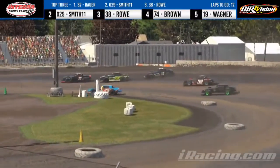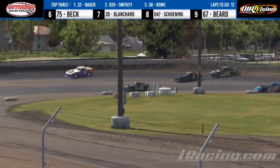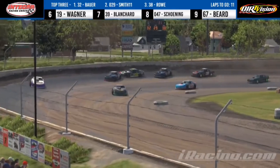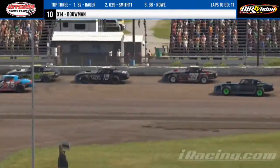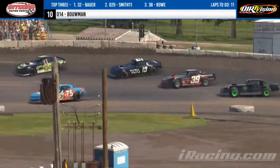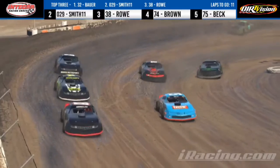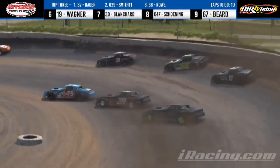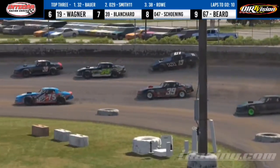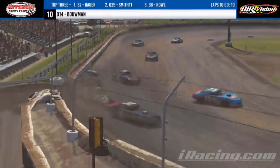Smith working the inside line here with the 029 up the back straightaway. About a car length behind, but 2 totally different lines here with Bauer up on the top side, Smith on the bottom, and the 38 of Rowe there for that number 3 spot, trying to take advantage of this. Remember, top 6 will transfer here out of Integra Shocks Last Chance Showdown. First driver 1 spot out is the 39 of Ian Blanchard back in 7th. You see him in that black and red 39 car trying to work to the inside of the 19 car of Austin Wagner, side by side down the backstretch for the final transfer spot.